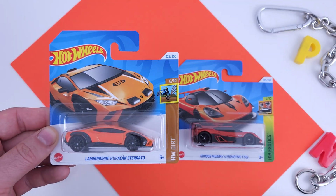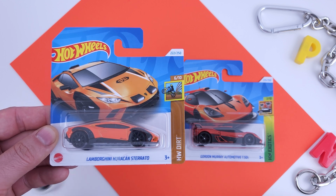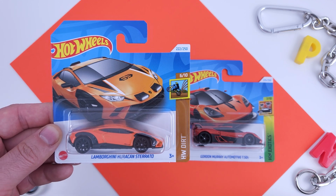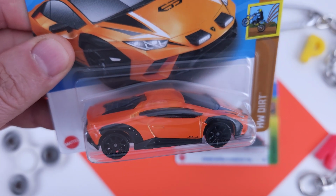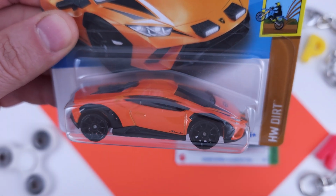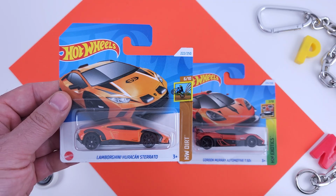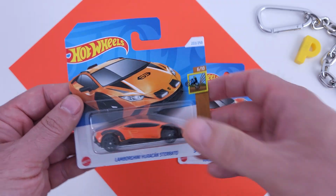When you hear about Lamborghini Huracan, you think of a super sports road car. Well, the Sterrato is the off-road version of that model. It's actually a version built for all kinds of terrain, and while the Hot Wheels version has those rims I don't like, the model is actually very interesting, so much that we can open it and check it out of the blister.